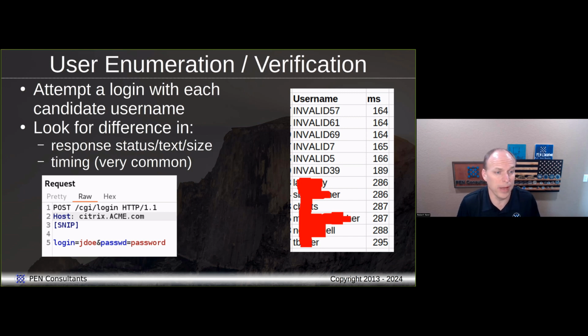So, when the username is not found, the IAM solution usually just returns. But when the username is found, the IAM solution computes the hash for the given password and then compares that hash against its database. And of course, this takes time, thus the longer response time. And this, by the way, is very common to find. We find it with almost all logins.